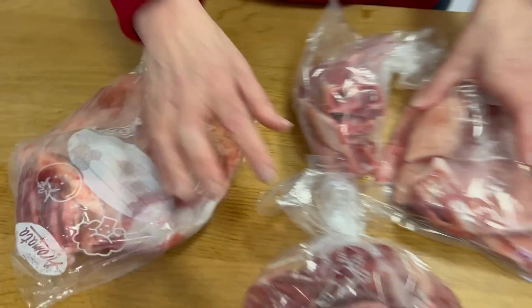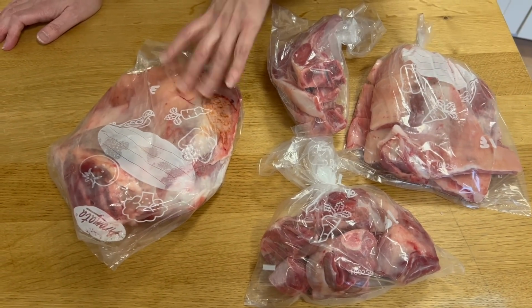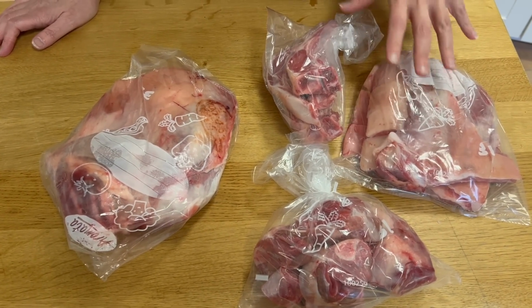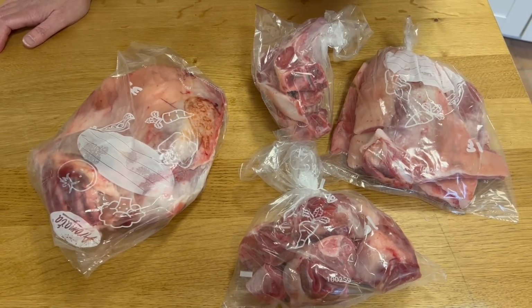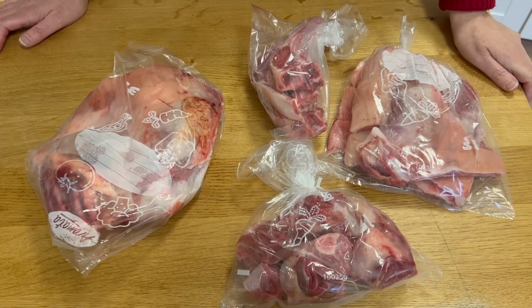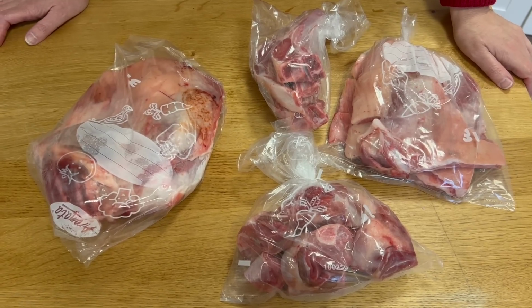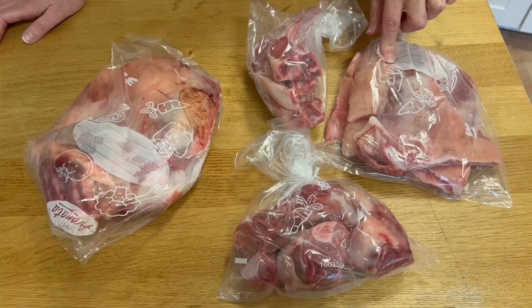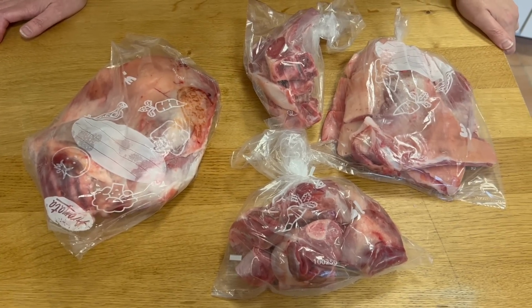So that's my 28 euros worth of lamb. Now, normally here in France, lamb is excruciatingly expensive to the point that it is imported from either Australia or New Zealand. So to be able to buy French lamb at this price was brilliant. And we get to support the French farmers.